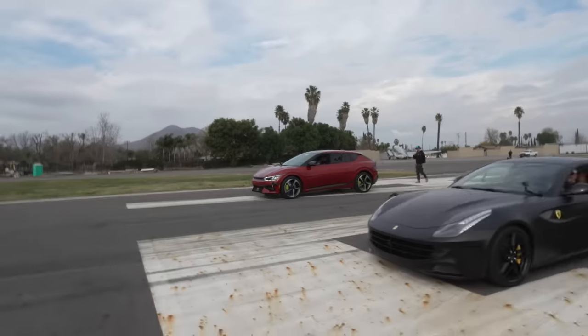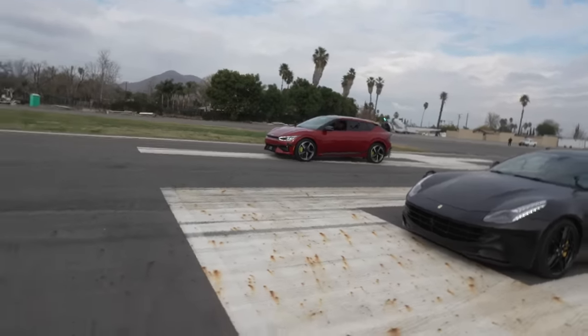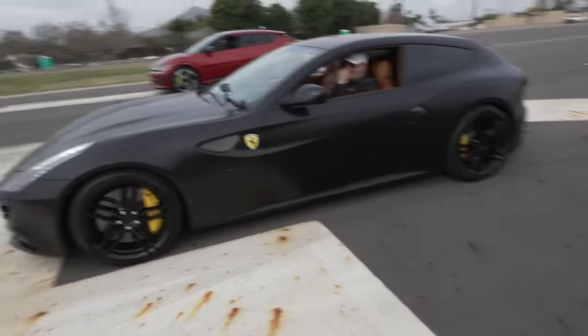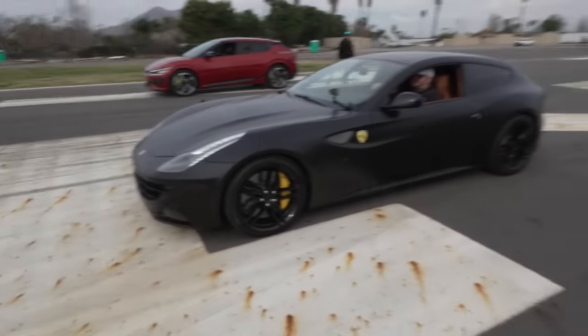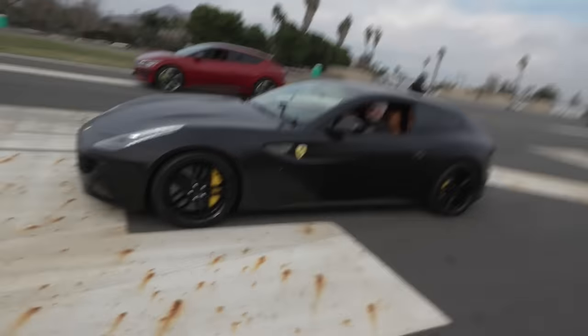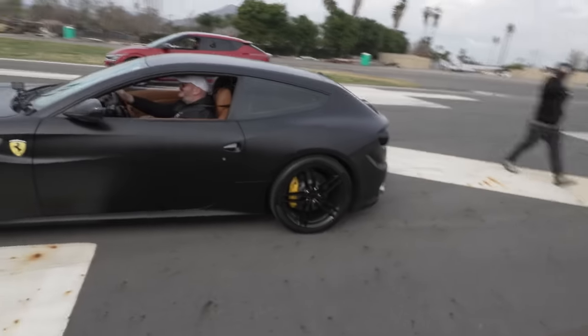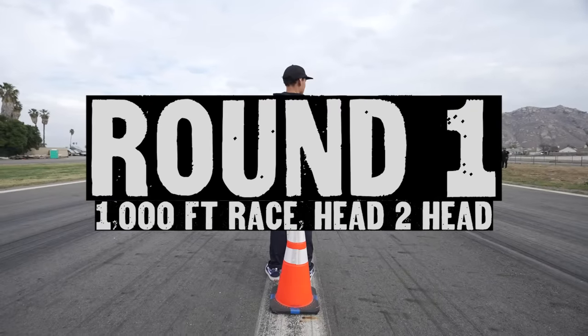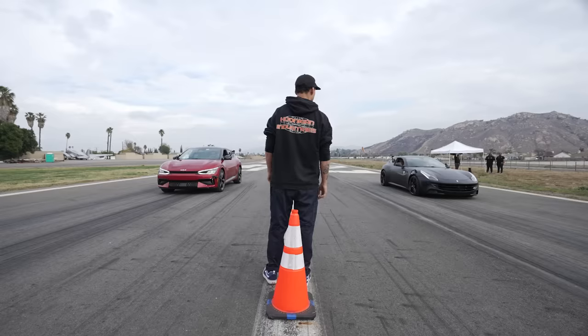Okay, first race heads up to 1,000 feet. You know what it is. Got Gary King Jr. in a Kia, and a nice Ferrari FF. Probably the most useful Ferrari of all time. Front engine V12, all-wheel drive, it's even got a back seat, and by God, it's got a trunk. You could fit snowboards in it, or six Eastern European models. Ask me how I know later. Anyway, let's get to racing. Round 1. All right, ready? Go.